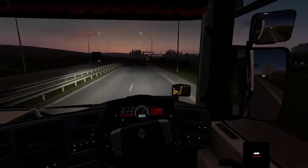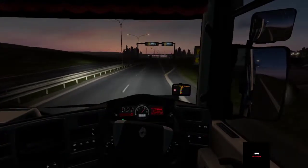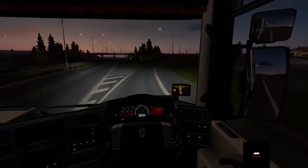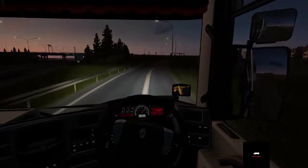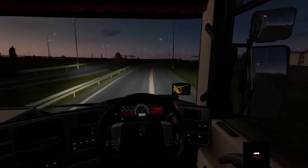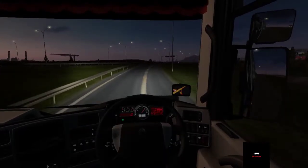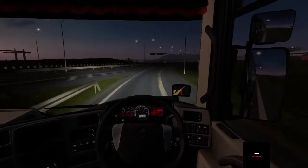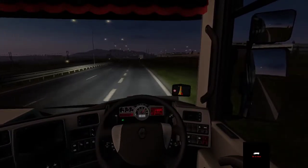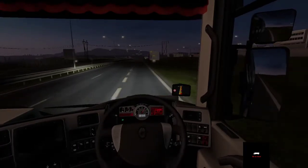Yeah, the time in game is 11:30. So it is becoming night. Oh, well, it is technically night, but you can still see the sunset. And that is genuinely how Iceland is. It doesn't actually get dark because of its positioning. So yeah, there's that random sign that I keep nearly hitting into.